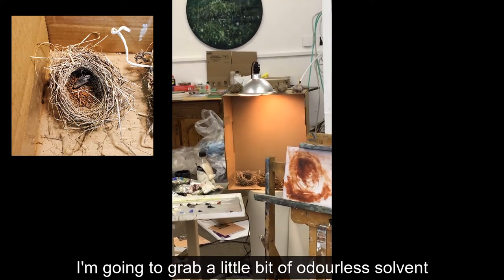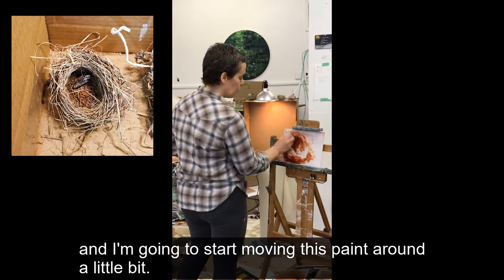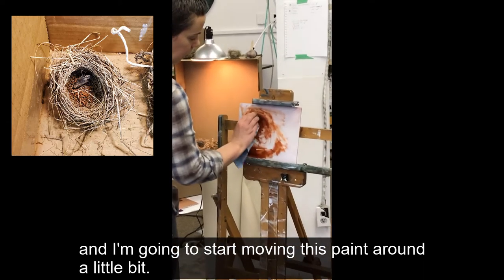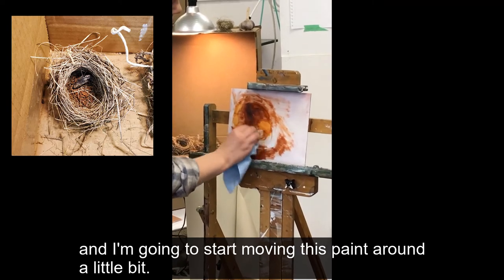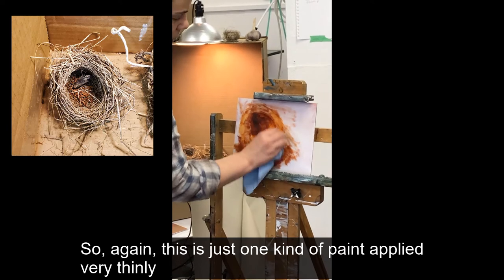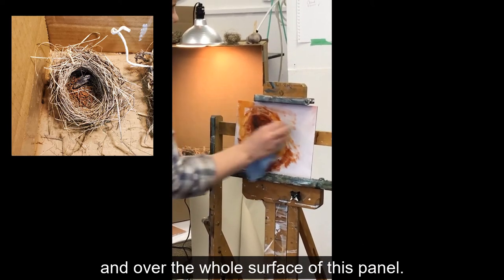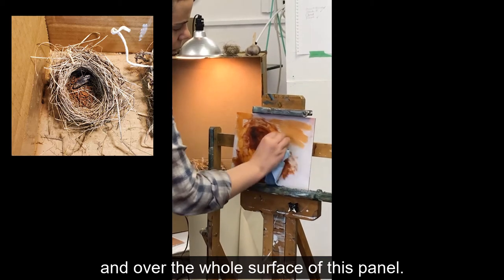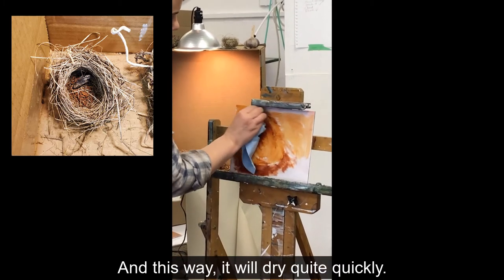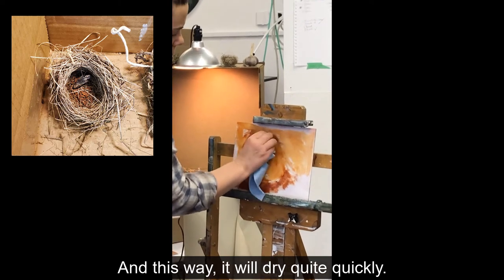I'm going to grab a little bit of odorless solvent, and I'm going to start moving this paint around a little bit. So again, this is just one kind of paint, applied fairly thinly, and over the whole surface of this panel. I'm just wiping it out. And this way, it will dry quite quickly.